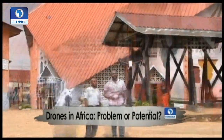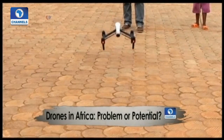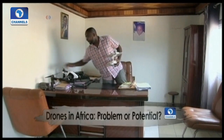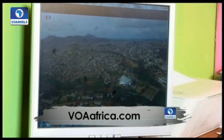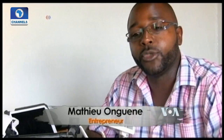In Cameroon, entrepreneur Mathieu Ongen saw an opportunity in the tourism market. He's now using drones to offer visitors to his country something new. My use of drones is mainly to take images of different parts of the city. Of course, we also use it to highlight some of the best tourist sites, because seen from above, some of these sites have even a bigger impact on people.